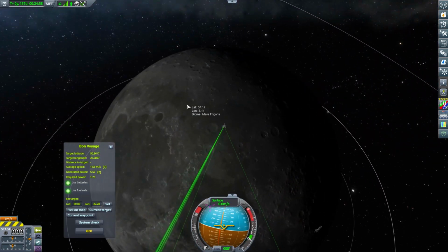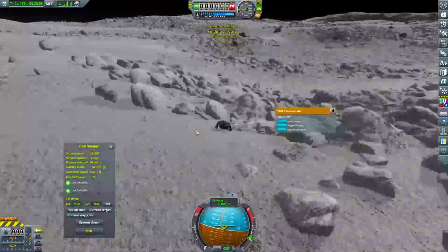We are in the Mare Figaro's. That goes all the way around there, does it? What have we got up here? Major craters. Ooh, I could get a major craters on the way. Let's get a major crater. So go right in the middle of that crater there.